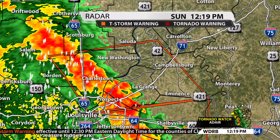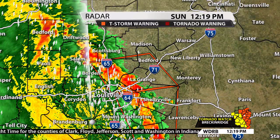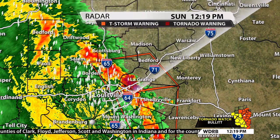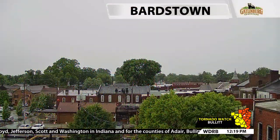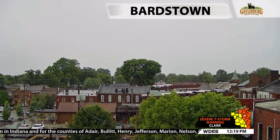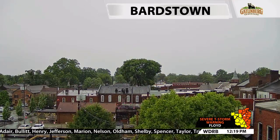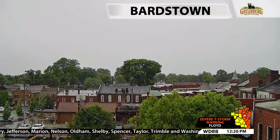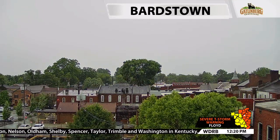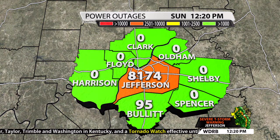I'm going to take a look briefly at our Bardstown camera. This has been one that's been in the thick of it, to see what's going on right now, and it doesn't look as intense. If we could go back over to the weather system, guys, so we could control the graphics. There we go. So this is the Bardstown camera right now. Looking in this particular zone, I don't see any tree damage, which I'm encouraged by, but that line has now moved through. It is absolutely racing off to the east. Power outages in Louisville are sitting at 8,000 still without power. We've seen a small uptick in Bullitt County coming in at 95 without power.